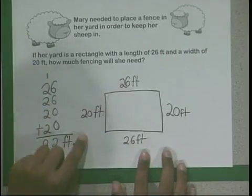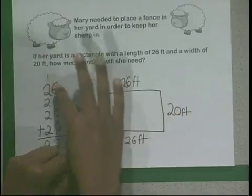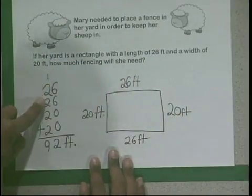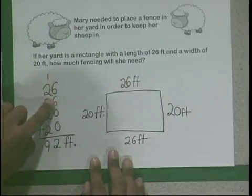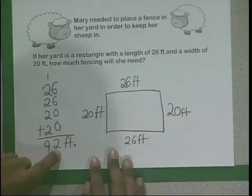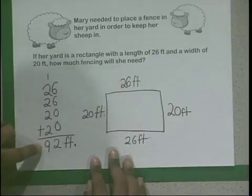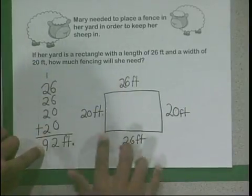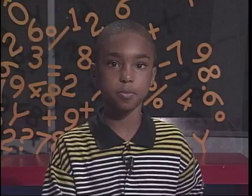Since we're talking about perimeter, I have to add all the numbers. 26 plus 26 plus 20 plus 20. 6 plus 6 equals 12, so I'll put the 2 at the bottom and carry the 1. 2 plus 2 plus 2 plus 2 equals 8. Then I'll add the 1. That equals 92 feet. So the fencing of her yard would be 92 feet.